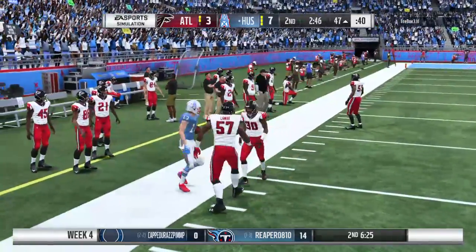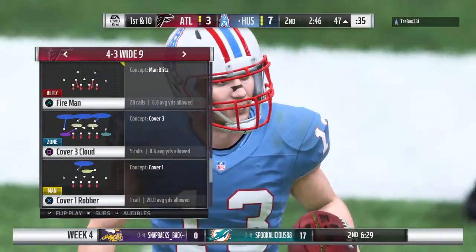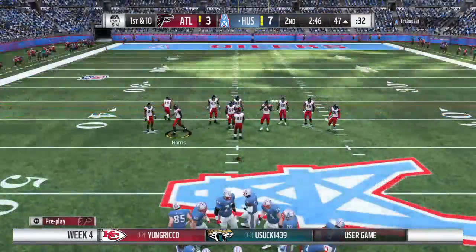And he'll take this to the other side of midfield before going out of bounds. 12 yards on the return that time. And this offense, they're going to have excellent field position. They take over with a 1st and 10 on the short side of the field.